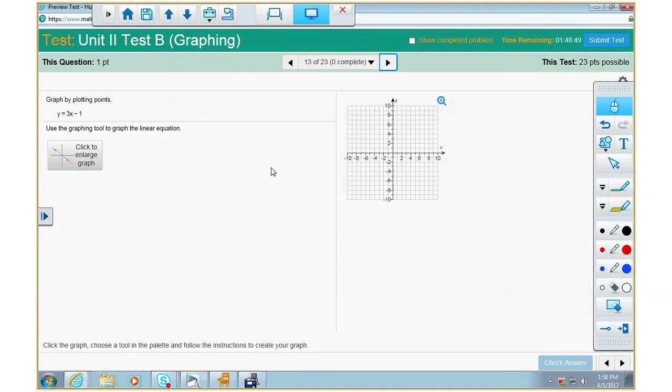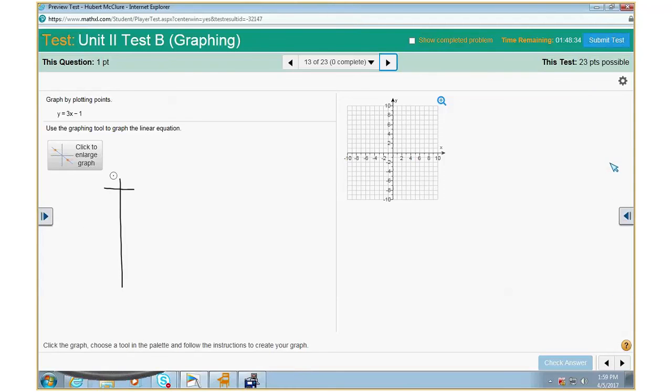Okay, which method? Method 1. Is there a fraction? No, so we just use negative 2, negative 1, 0, 1, and 2. Now, of course, they're only going to ask for like 2 points, but this is so you can check to make sure you've got it right. So what's negative 2 times 3? Negative 6 minus 1. Negative 3 minus 1. 0 minus 1.